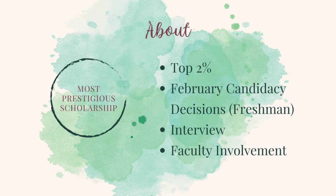The Regents and Chancellor Scholarship is the most prestigious scholarship awarded to the top 2% of incoming undergraduate students, whether freshmen or transfer students. For freshman applicants, the decisions for Regents candidates are announced in February, which is much earlier than when normal admissions decisions are released. After the interview, you will be notified of whether you receive the scholarship. There are many faculty involved in the program as well. Faculty usually conduct interviews and/or act as faculty advisors.